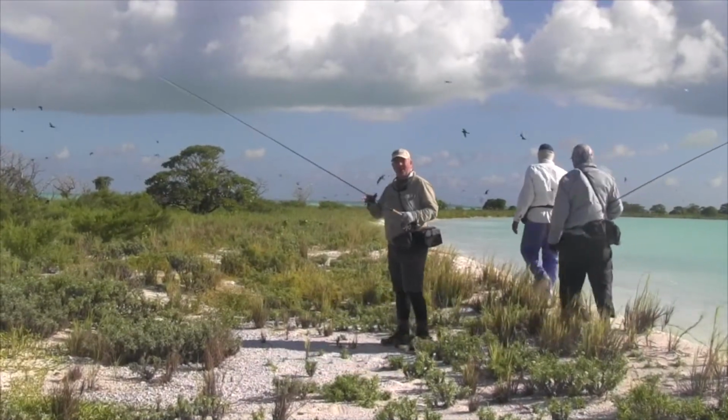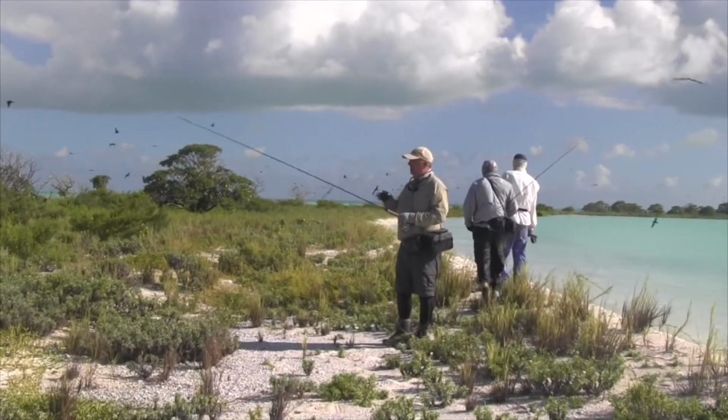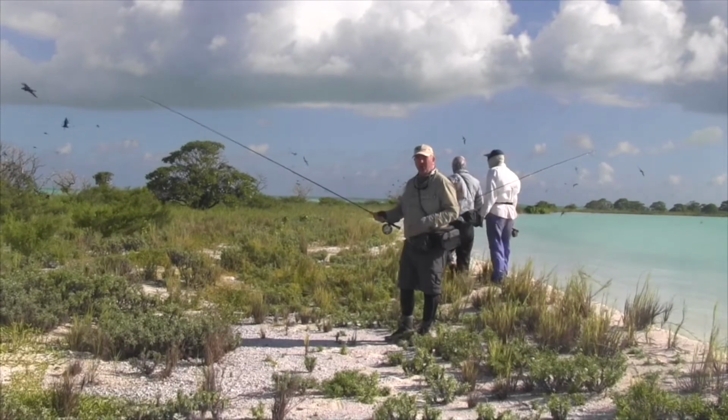Christmas Island, because it's so far away from everywhere, has, well, there's 19 different species of birds, but some are only found at Christmas Island.